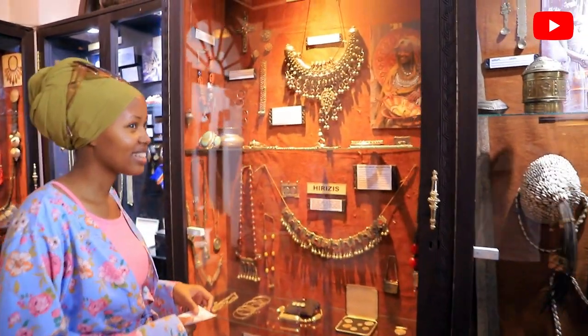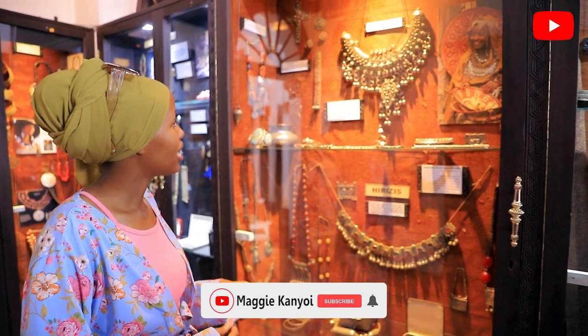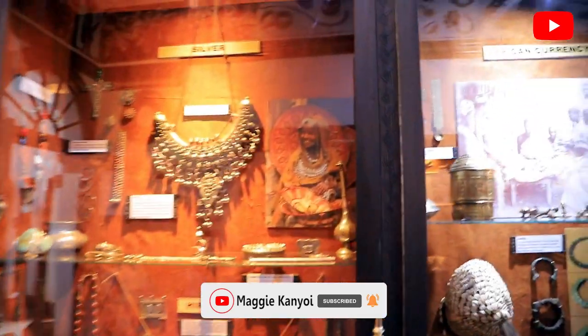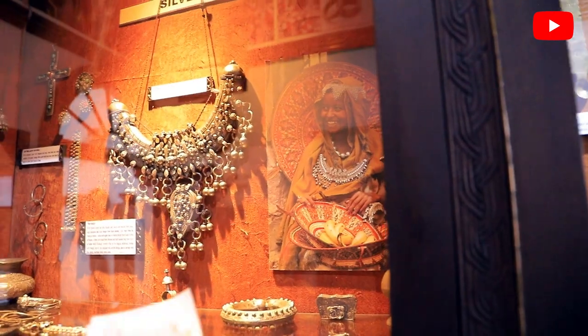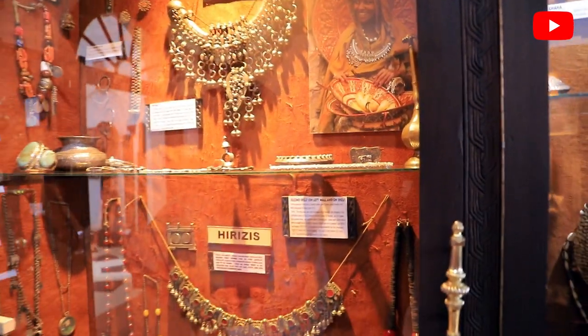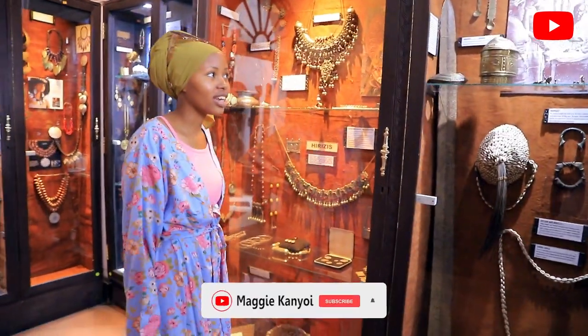In Kenya we wear a lot of these during the wedding. Look at the top right, you'll see the new earrings. So that is the lady who is about to be married, and that is something to identify her. Which one is this? In Ethiopia. Ethiopia? Yes.